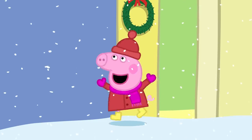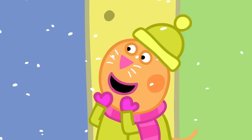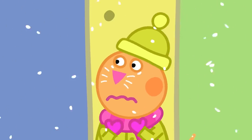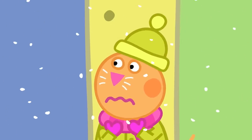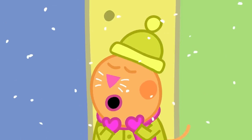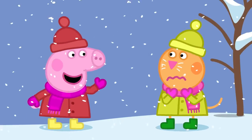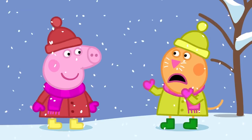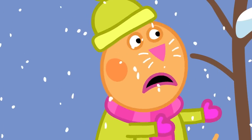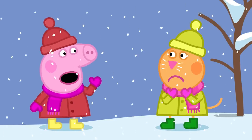Snow day! Let's go! Peppa is very excited to play in the snow today. Yay! Let's go! But Candy doesn't look very happy. Meow! Ooh, it's so cold! Snow is always cold. That's part of the fun. I didn't think it'd be this cold. Can we play inside in the warm? Oh, but I want to play in the snow.